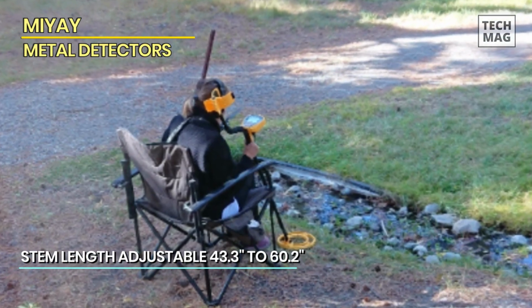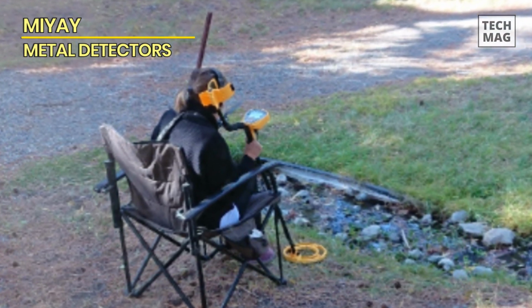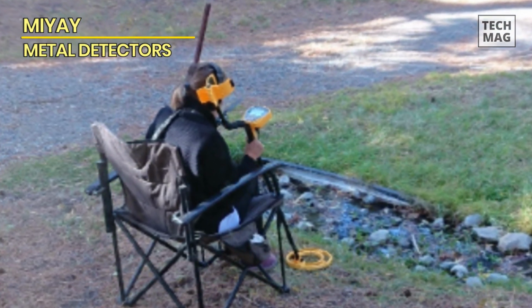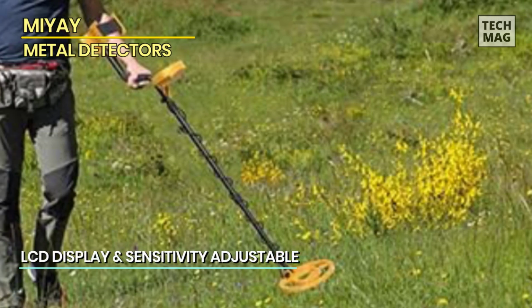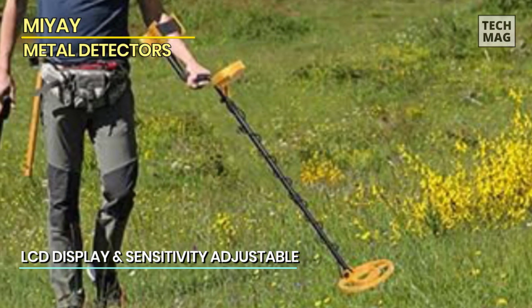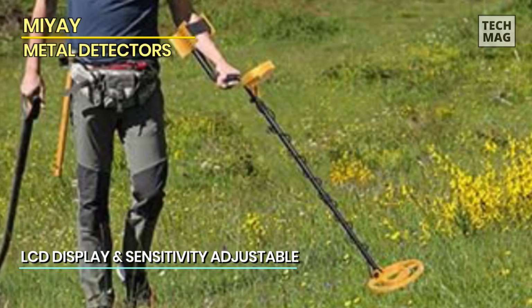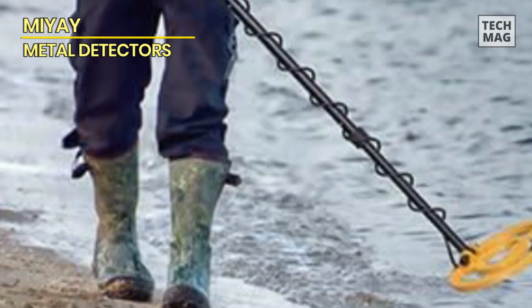Not just a fair-weather companion, this metal detector is built to withstand the elements with its waterproof design, so you can confidently explore riversides, beaches, and wet terrain without hesitation. Featuring 5 distinct detection modes, you can effortlessly tailor your search to suit your specific needs, whether it's searching for relics, coins, jewelry, or all of the above.